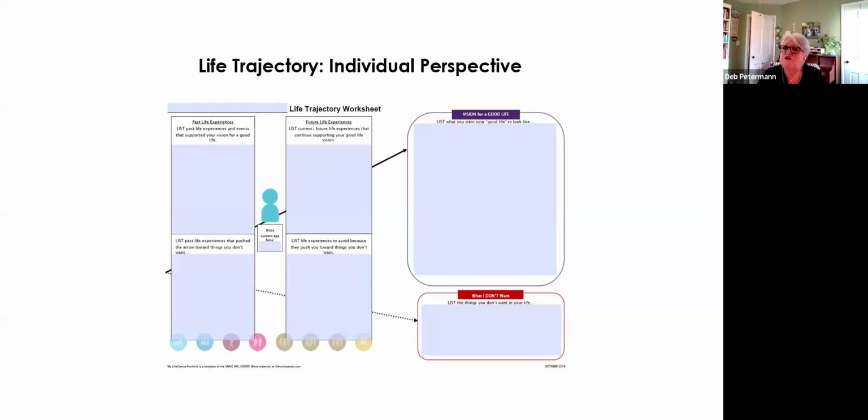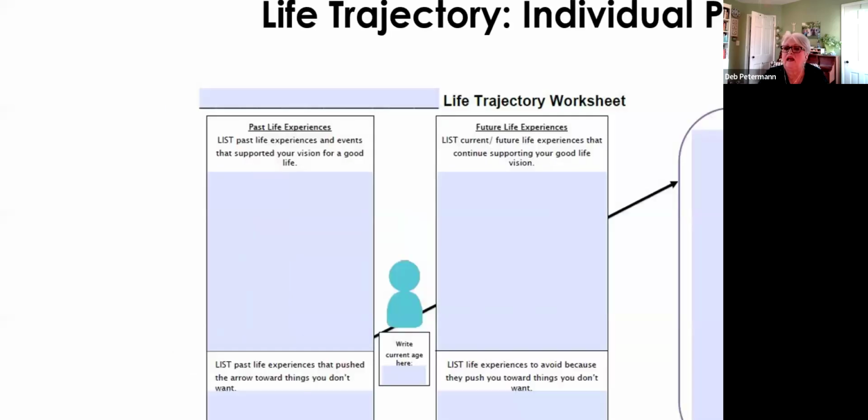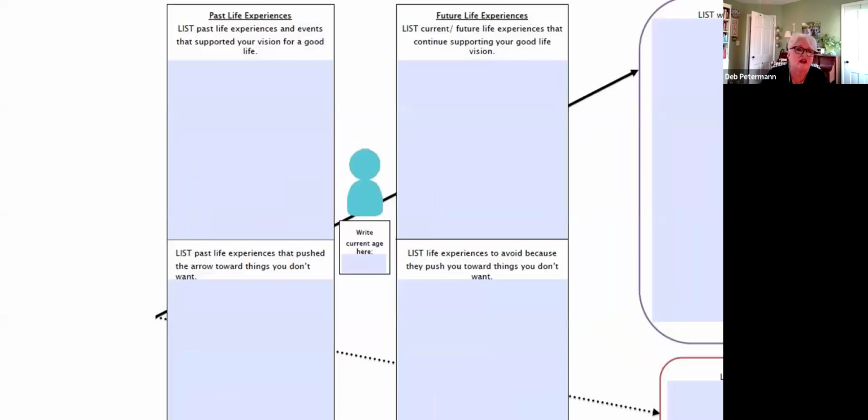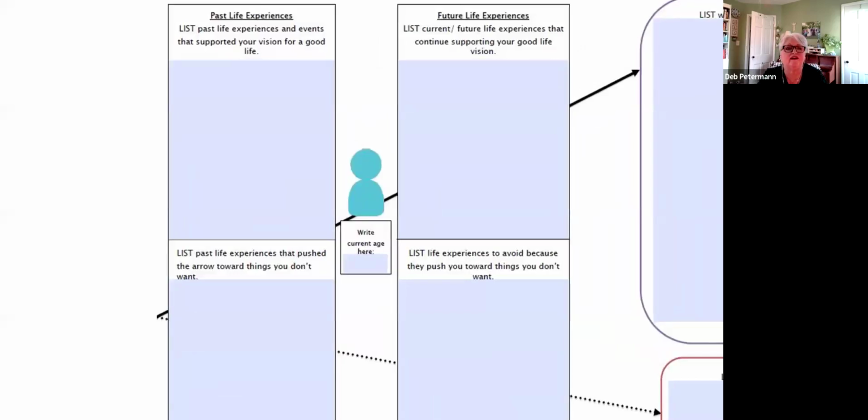Well, I'm going to talk about the two left-hand boxes. So these are things that we may or may not know about a person, but it is important because it does impact the choices that they make. So you can list what your positive past experiences would be. But in my case, I went right down to the hard stuff.